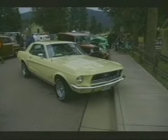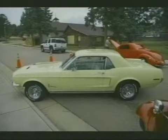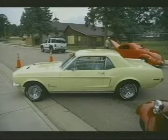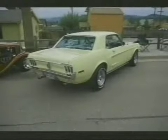This is a 1968 Mustang, and this gal's last name is Magnuson, and she happens to be the daughter of a friend of mine. So that's kind of cool, to be able to show that she's got her car out and kind of taken over Dad's tradition as well. There you go. I love it. Great place for a car show.